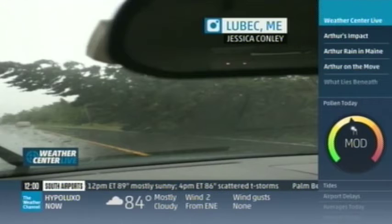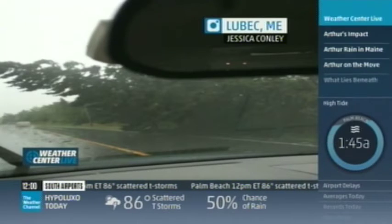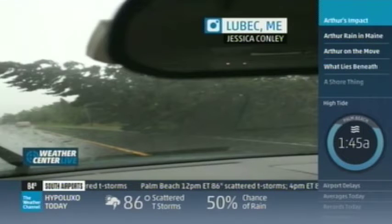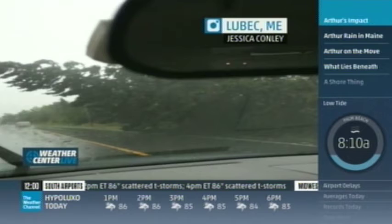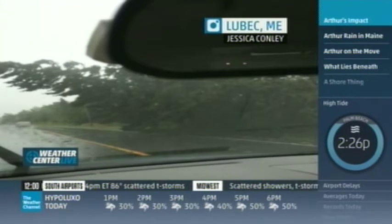Wind damage and, yes, even snow from Arthur in Maine. That's what's being reported. That is just rude and not right. Okay, it's July. Enough already. The National Weather Service in Caribou is saying that wind is the largest impact so far from Arthur. Had a lot of power outages and trees down.